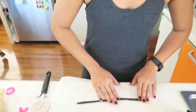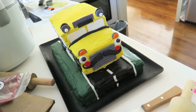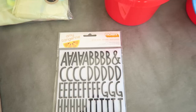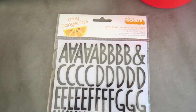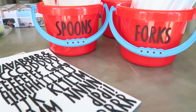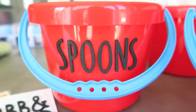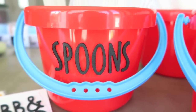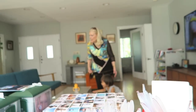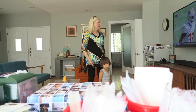Cindy's putting some finishing touches on the bus cake she's made. Amazing. The bus blew over, buddy. All right, so I've got my thickers. These are called Afterglow, and I'm going to decorate these little buckets. Coming along nicely. I started with the two O's in the middle and then I went out. So I went P, N, and then the two S's. Red bus. What is it? Red bus. Yeah, we gotta get that set up.